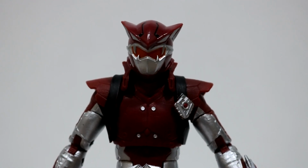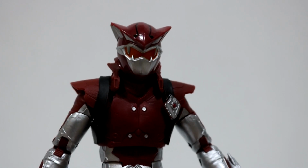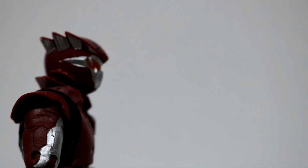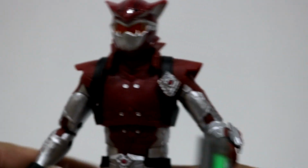Okay, number 6 for me is going to be Beast Morphers Blaze. And in my opinion, this is probably one of, if not the most underrated figure in the entire line. I mean, come on, look at this helmet sculpt. The details that they put into this for a villain, which is probably just supposed to be a filler for kids who just wanted their Power Rangers to have a bad guy to fight. I felt like they put a lot of details into this.